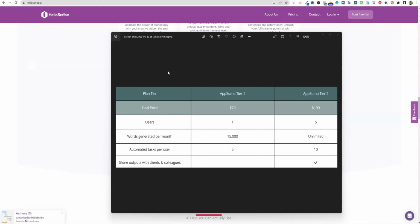Again, I don't know how much HelloScribe does the live scraping and connecting to the internet. So if you just have pretty well-known categories or niches that you're blogging in, then HelloScribe will probably work just fine for you. But if you need updated information live in real time, then HelloScribe might not be the tool for you. But in general, this is a good tool, and Appsumo tier 2 pricing at $199 for unlimited words is definitely the way to go if you're going to pick up HelloScribe.